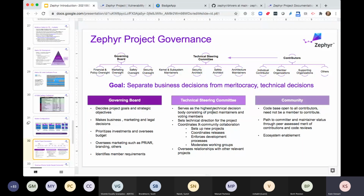If there's multiple competing solutions, that's what gets decided there. And as well as various other discussions for applying policies and so forth at the technical level, and figuring out maintainers and these types of things. So that is at the heart.